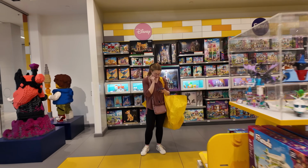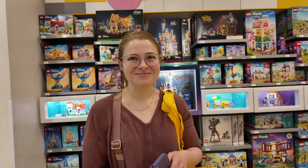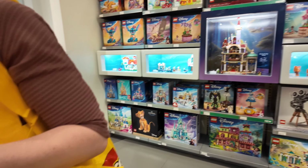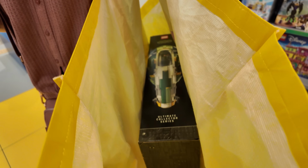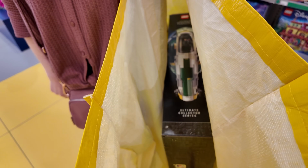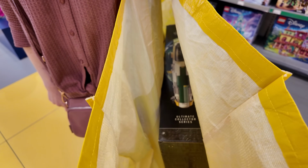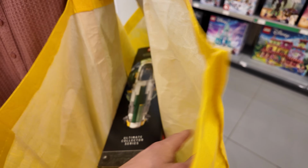We're gonna catch Mrs. Bricksie in the wild here. What are you up to? Look, well, I was zooming around, showcasing all the new sets and overpriced Kylo Ren's command shuttle. She picked up Boba Fett's Slave One, or Boba Fett's Starship. Did you get all the GWPs? Certainly did. Let me see that.